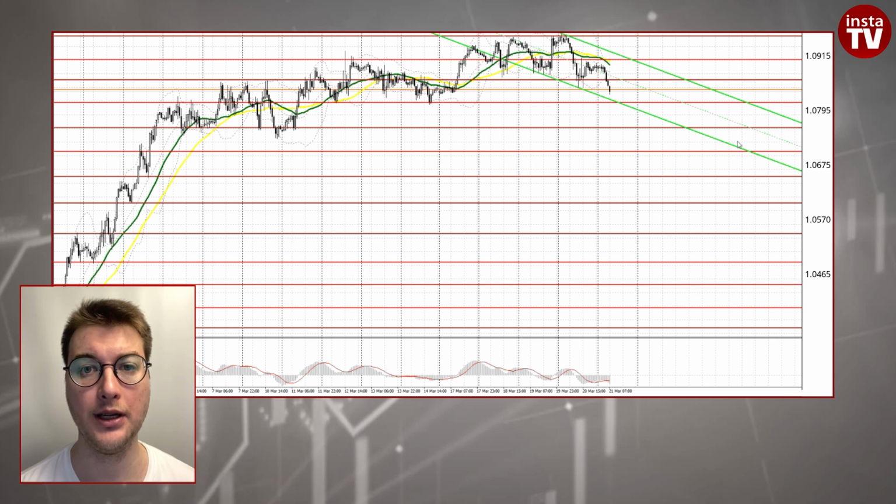Hello everyone, it is Friday, March 21, and today we will dive into the Euro and British pound charts to evaluate potential market shifts. As we can see, both European and British currencies are undergoing a correction against the US dollar. It appears traders are rethinking their earlier optimism.